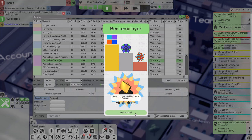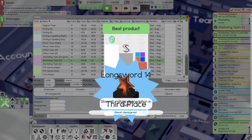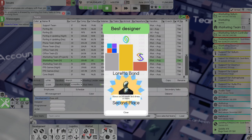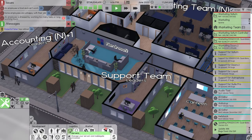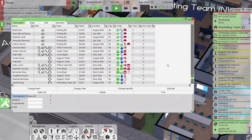So once again, we are considered the best employer. Best product is not me in the slightest, which is a bit disappointing, but Longsword 14 did get something. No idea why this is going so slowly. And best designer was also not me. This was for Loretta Bond. Honestly, that's fine. I don't know who Loretta Bond is. I have no idea who Loretta Bond is.